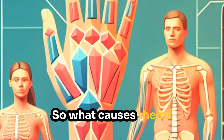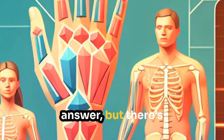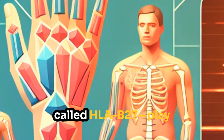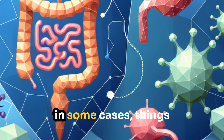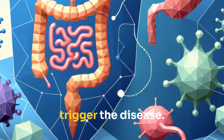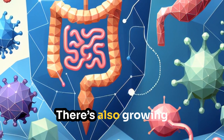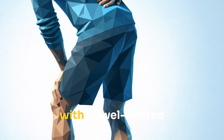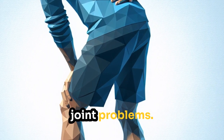So what causes them? We don't have one answer, but there's strong evidence that genes, especially one called HLA-B27, play a major role. The immune system is also involved, and in some cases, things like infections may trigger the disease. There's also growing research on how the gut and joints may be connected, especially in people with bowel-related joint problems.